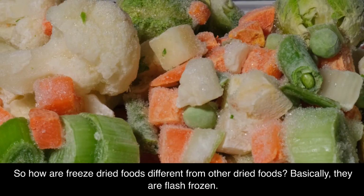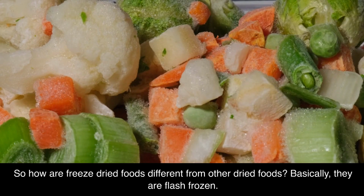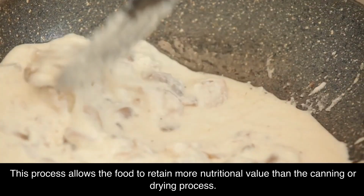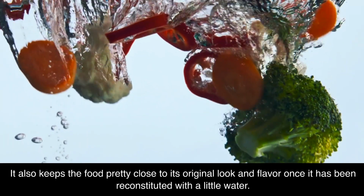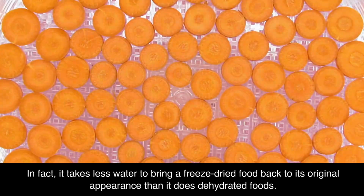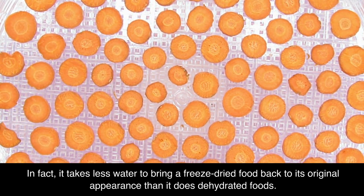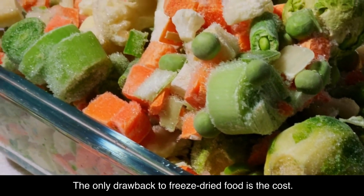So how are freeze-dried foods different from other dried foods? Basically, they are flash frozen. This process allows the food to retain more nutritional value than the canning or drying process. It also keeps the food pretty close to its original look and flavor once it has been reconstituted with a little water. In fact, it takes less water to bring a freeze-dried food back to its original appearance than it does dehydrated foods. The only drawback to freeze-dried food is the cost.